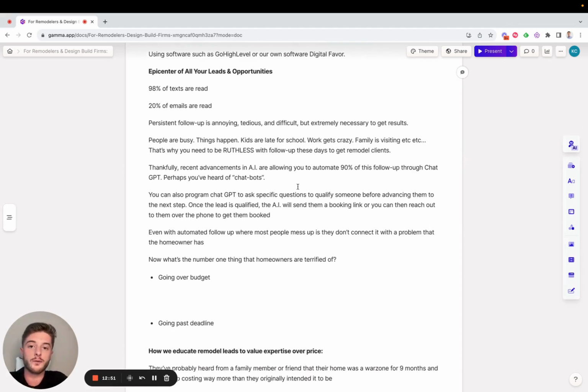So you can use software such as Go High Level or our own software, Digital Favor. I'm going to be transparent; it's the same exact thing. But if you haven't heard of it before, it's a simple CRM software, but you're also able to build automations and actually do texts. Whereas HubSpot, unless they did an update, I don't believe they offer text. They just offer the email marketing.